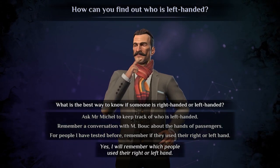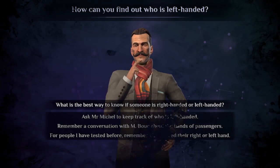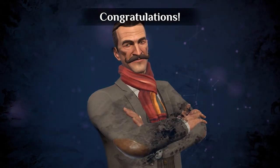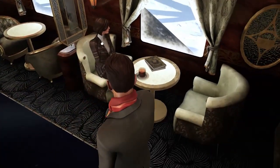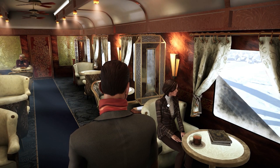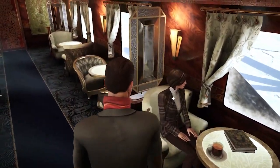Yes, I will remember which people use their right or left hand. Oh, that's going to be fun. My little grey cells did not let me down. I hardly remember what I did yesterday, let alone remember who writes with their left or right hands. That's going to be interesting. Let's see.